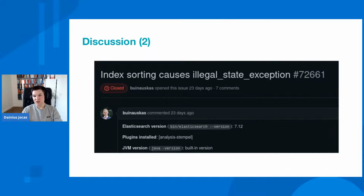And also from time to time we contribute bug reports to Elasticsearch developers, since we have such a huge installation and all the little problems are immediately visible for us, so we spot those. And the last problem was spotted like 23 days ago, and it was for Elasticsearch version 7.12, so very recent.